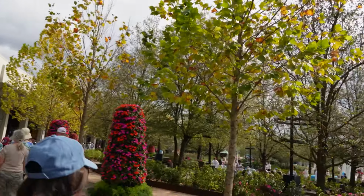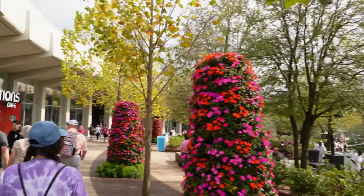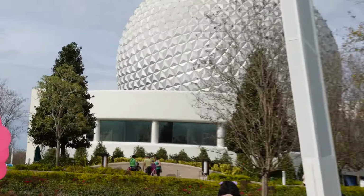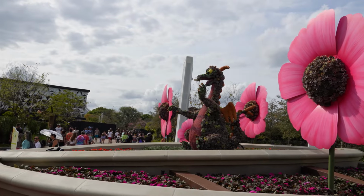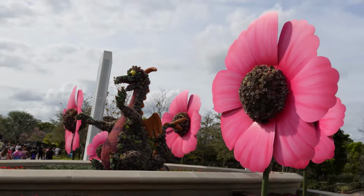So I think we're walking over towards the planter over here because they did put a Figment topiary over there, and I do want to try to see the topiaries today if we can. So we just came from over there. There's the Walt Disney statue straight ahead, and then this is the center planter with a Figment succulent topiary right there in the middle of it, surrounded by a bunch of flowers.